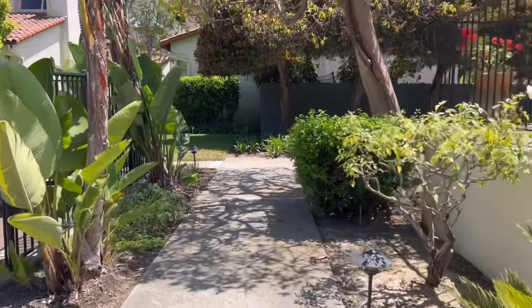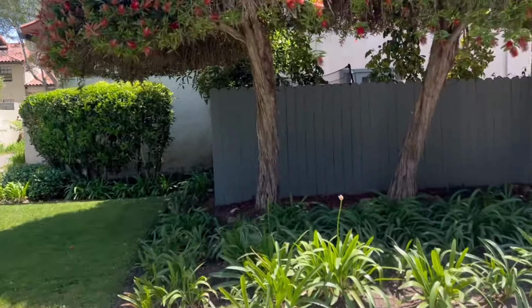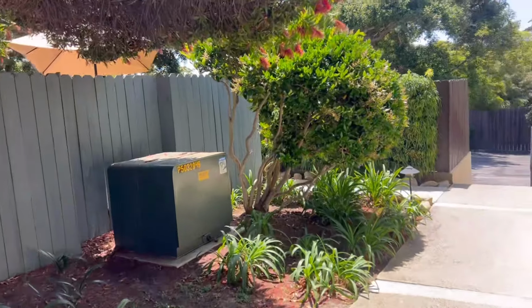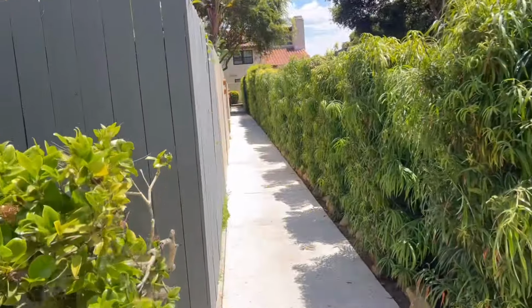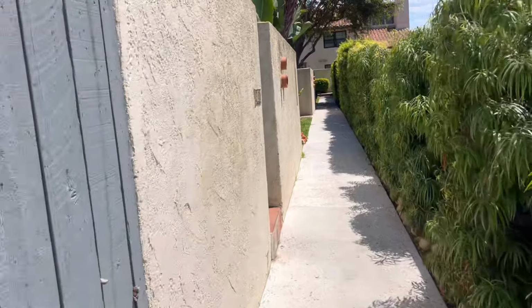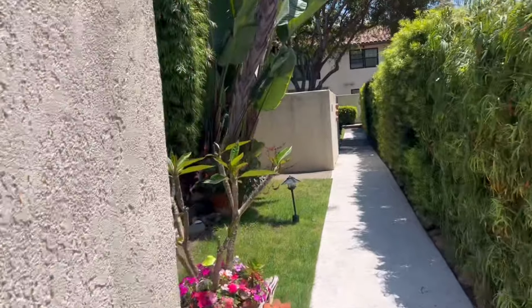The association fee is $1,150 a month, which is on the high side. But you gotta remember that it includes all of this, all these amenities, the pool, the spa, the laundry room, the clubhouse kitchen. Plus it includes the gated property and it includes water and trash. That's a unique one, water. And the insurance costs have gone way up. So that's also reflected in the association fee.